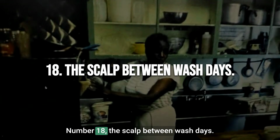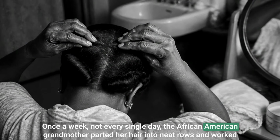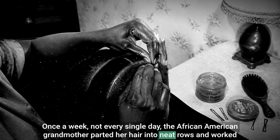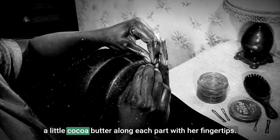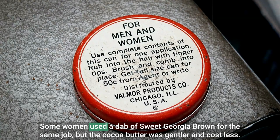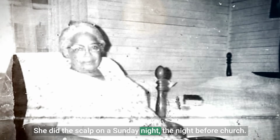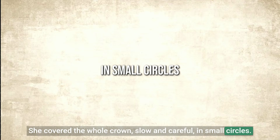Number 18, the scalp between wash days. Once a week, not every single day, the African-American grandmother parted her hair into neat rows and worked a little cocoa butter along each part with her fingertips. Some women used a dab of sweet Georgia brown for the same job, but the cocoa butter was gentler and cost less. She did the scalp on a Sunday night, the night before church. She covered the whole crown, slow and careful, in small circles.